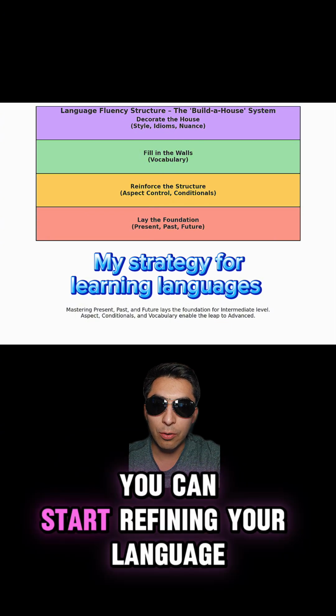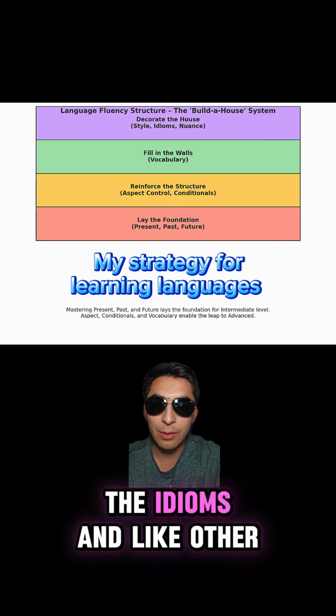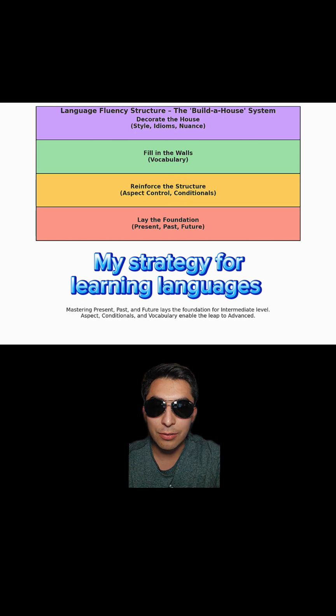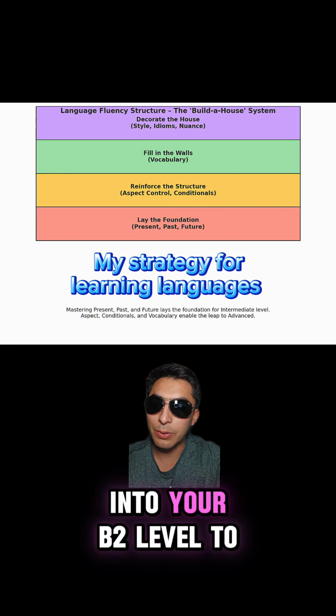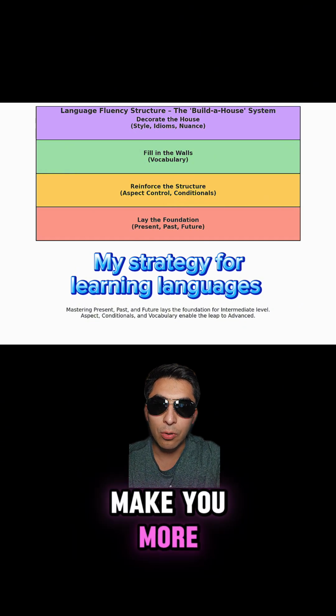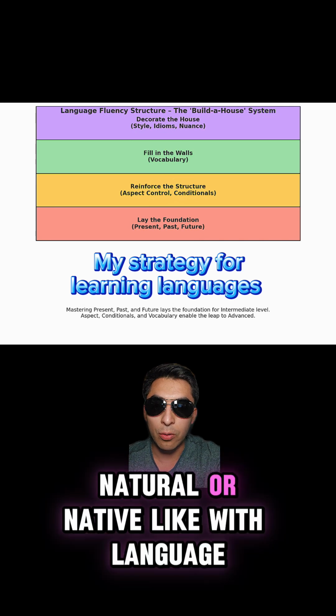After that, you can start refining your language, which would be the style, the idioms, and other nuances that have to do with it. And that's more like progressing towards C1, I would say. But you can sprinkle that into your B2 level to make you more natural or native-like with the language.